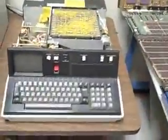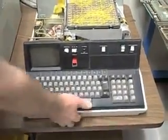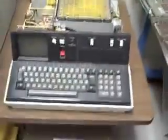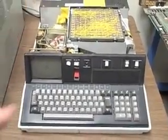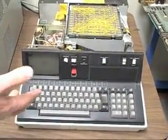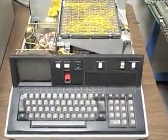This is the first IBM personal computer. Before the PC, there was this. It weighs about 50 pounds. Holy cow. It's got an IBM-built processor in it, a little baby CRT, but it was a personal computer. You could carry it around, and it ran BASIC and a language called APL.